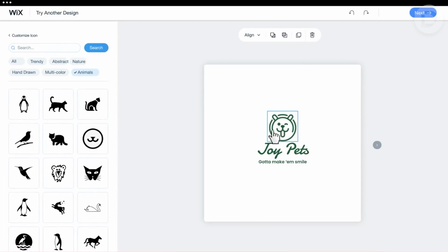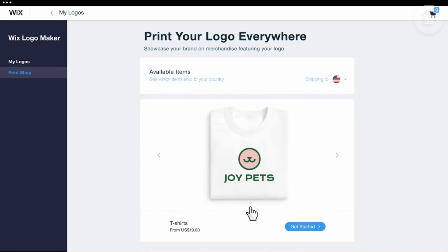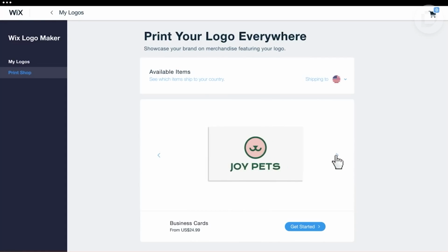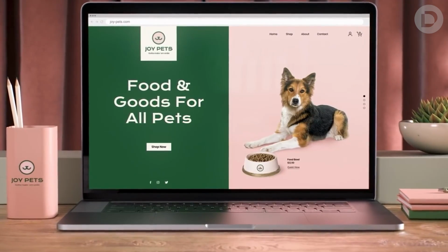Here is where you can customize the logo, like changing the icon and the font. You can also print the new logo on t-shirts, business cards, even mugs. It's gonna look perfect on your Wix site.